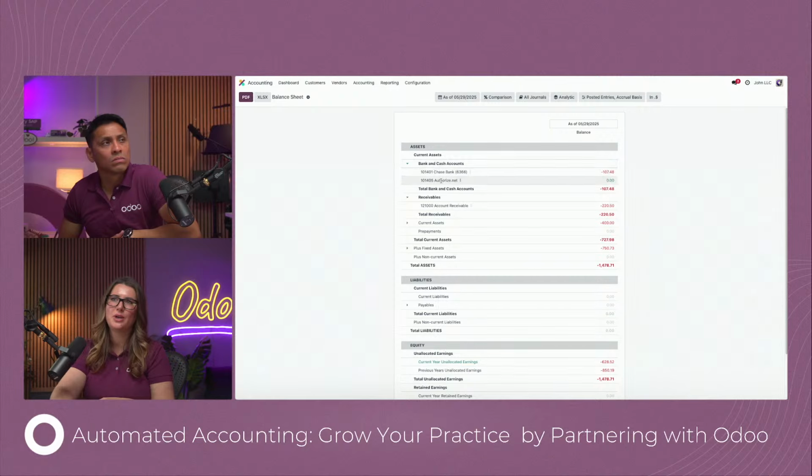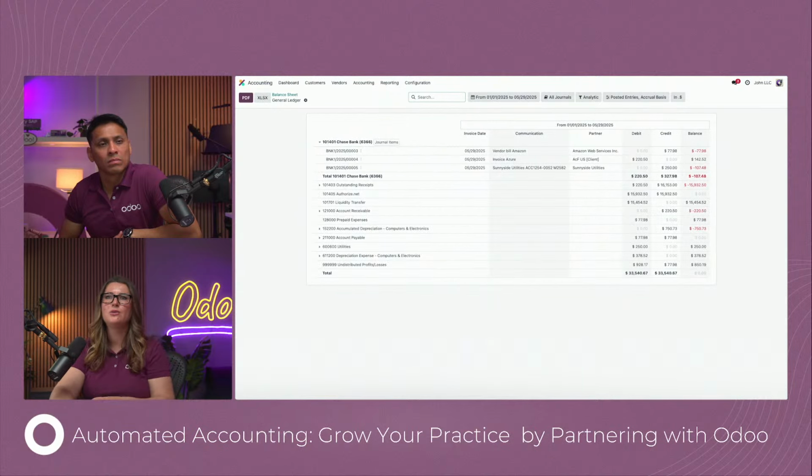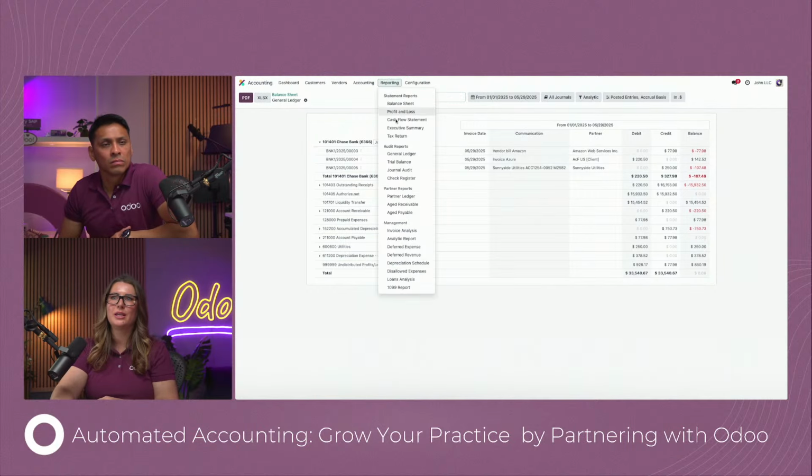If you want to see which accounts are under this particular line, then you need to open this drop down. But if I want to see what journal entries I have under that account, if I click on general ledger, I can see the journal entries that we're able to pull. So this is our vendor bill that we just created, and also our invoice. And another expense that we have is our Sunny site utilities. But if I remove this particular account number, you can review all of that general ledger.